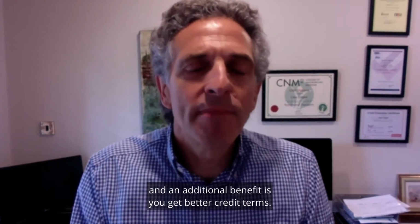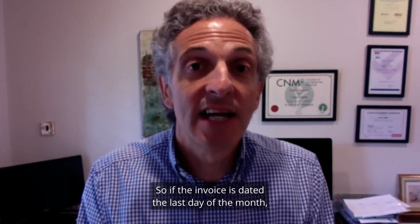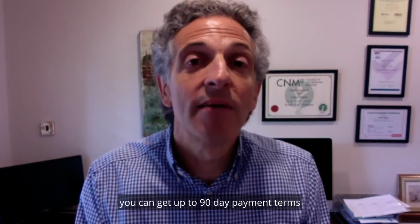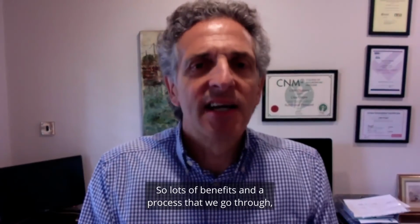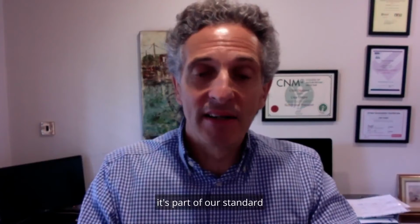And an additional benefit is you get better credit terms. So if the invoice is dated the last day of the month, which is typically what it is, and you've got 60-day payment terms, you can get up to 90-day payment terms for the stuff delivered at the beginning of the month. So lots of benefits, and a process that we go through. It's part of our standard TPG fair market value savings process.